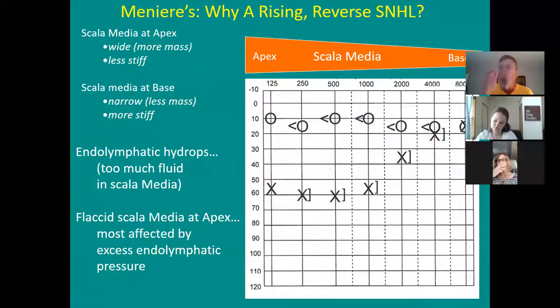That is why, W-H-Y, that is how come low frequencies make a traveling wave at the apex of the cochlea. 125 hertz will make a traveling wave peak here. 8,000 hertz will make a traveling wave peak here at the base. But you have to ask yourselves, why? Always.